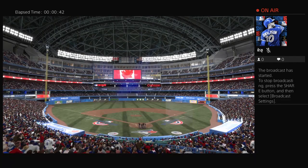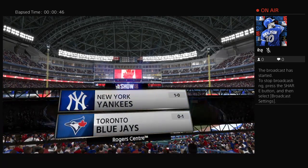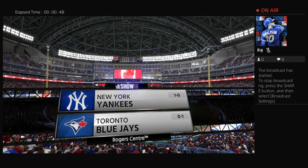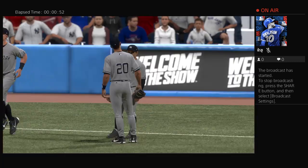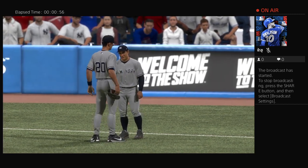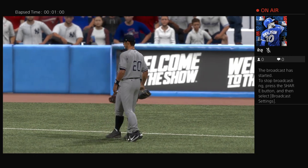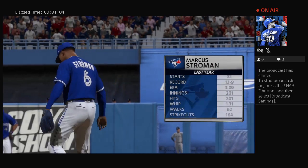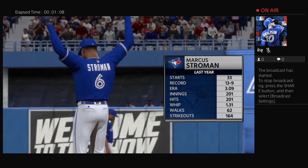Almost ready for game time at Rogers Center as the roof is shut to keep us nice and warm. Tonight, game 2 of this 4-game weekend set between the New York Yankees and the Toronto Blue Jays. Number 8 makes his much anticipated debut. Marcus Stroman, a right-hander from the Empire State, gets the starting assignment here.